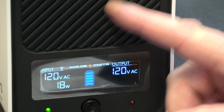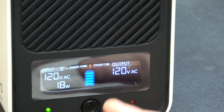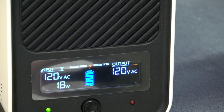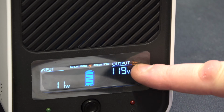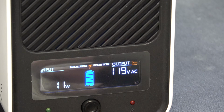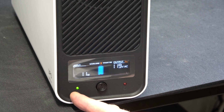So she's using 18 watts. That includes charging the battery right now, or topping it up, and 120 volts in, 120 volts out. We're always running off the battery. That way, in case you get a cut, it's instantly on the grid or the battery, and we're okay. We didn't lose anything. You'll get a notification via audible signal that you are on battery power. Press that once to shut her up if you know you're on battery power, because you can see it blinking.